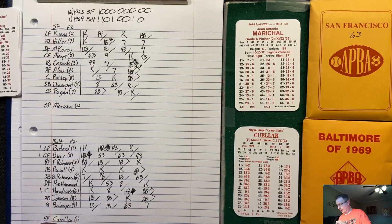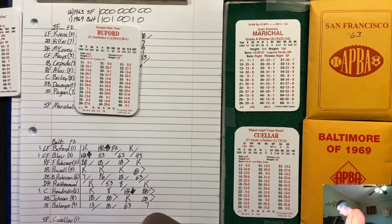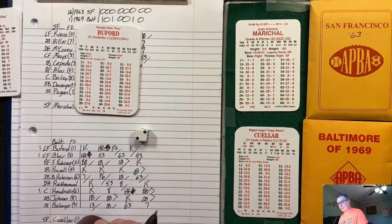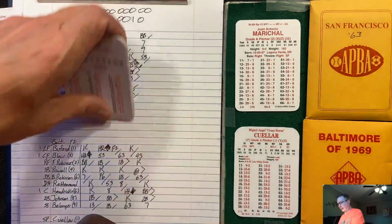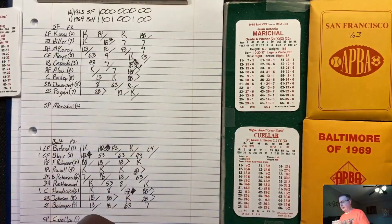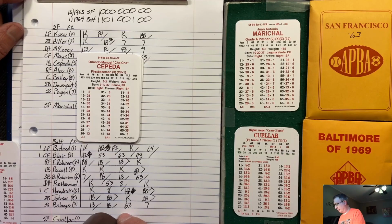So 2 down, brings up Buford. Whoa. Don't drop it. And a 12, 25. Runners on second and third. I don't know why I changed that, but 25 is a line out to second. So a chance to get some more insurance, but they didn't get it. Still 3-0. And Cuellar probably should have gone up. I'm not sure when he should have gone up.